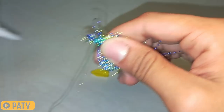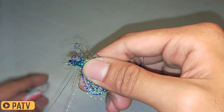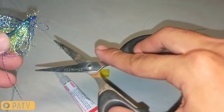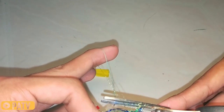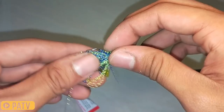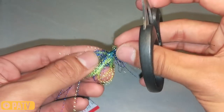Okay, now this is where you put it. And this is where the scissors also come in. You just want to, where is it? Right here. Cut this. Okay, once it's cut, you're done. Just kidding, sorry.